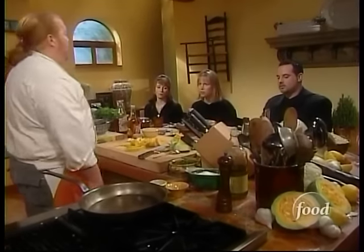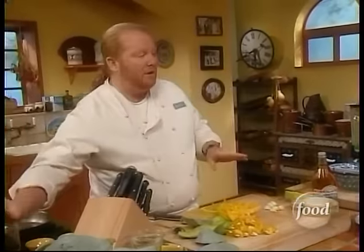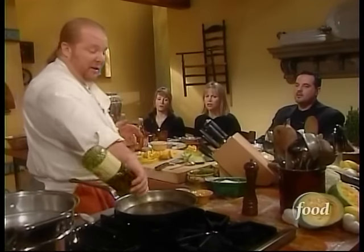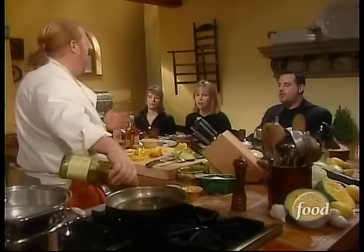Mario, yes? What would you do if you couldn't find this kind of squash? I've never seen it. You could substitute any of them. You really could substitute small pumpkins, acorn squash, butternut squash, whatever. There's so many squashes available right now in America, particularly in November, December, January, February. Yeah. It's absolutely incredible. It's mind-boggling.